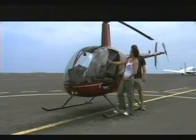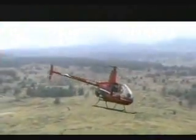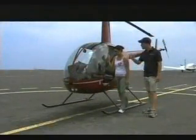Reliable. Okay, I like that. So this puppy's safe, right? Absolutely. And notice there's no doors. Well, let's see, part of this experience, Loki, we wanted you to feel what it's like to fly in the elements. And actually, we normally fly with the doors off here in Hawaii. Okay. Let me show you around.